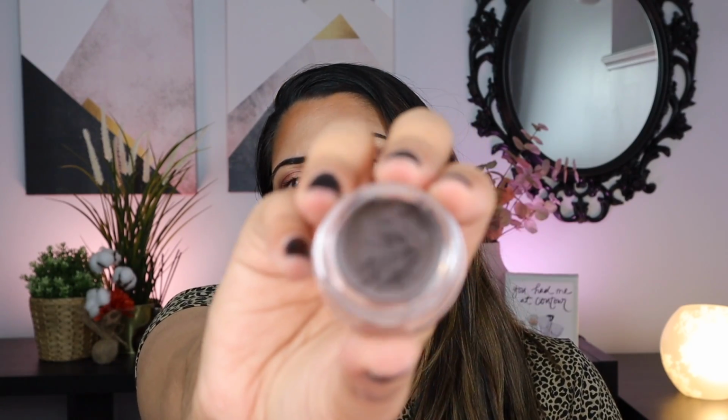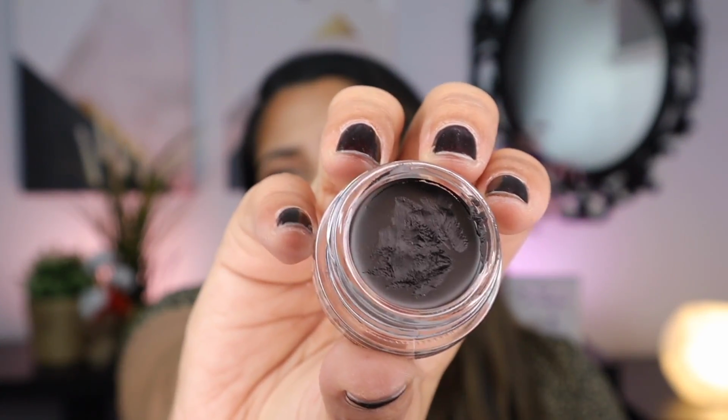All right, so let's see, for brows, I only packed two products. I packed my Anastasia Beverly Hills Dipbrow Pomade in the shade Ebony. I've only had this for a very short amount of time, but as you can see, I'm making my way in there. The only thing I will say is it is a little bit creamy right now, so I'm hoping it dries out just a teeny bit. I don't want it to dry out completely, but I want it a little bit drier.